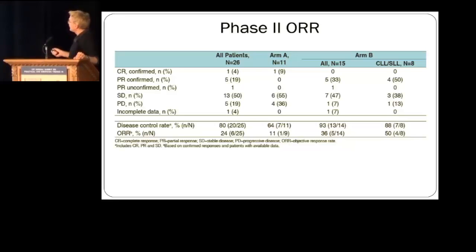at the time that we had this data, the overall response rate was 24%. And if we looked at it within the CLL/SLL group, small numbers here, we certainly have more now, it was actually higher. And there didn't seem to be a very large difference in terms of response rate between arm A and B, that was the 14-day on, 7 days off versus continuous therapy.